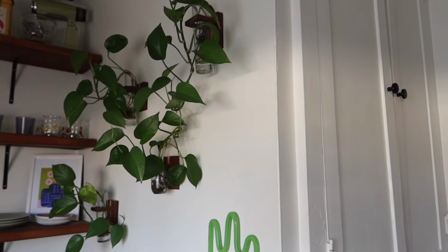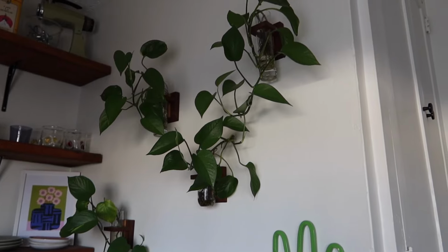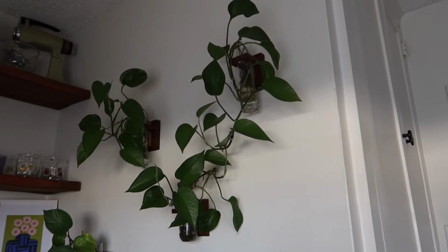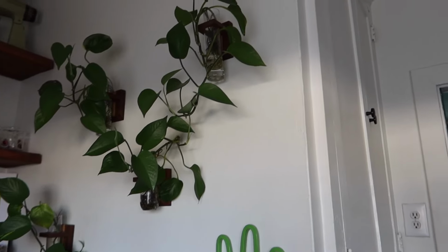These are propagation planters from a brand called Modern Botanical. They are very cool. They're pretty easy to install as well. We just propagated more pothos in here because we just love the vine look, and they're so easy to maintain, and we do get a decent amount of light in here too. So this is perfect, and we kind of put them in like a trailing up pattern, if you will.